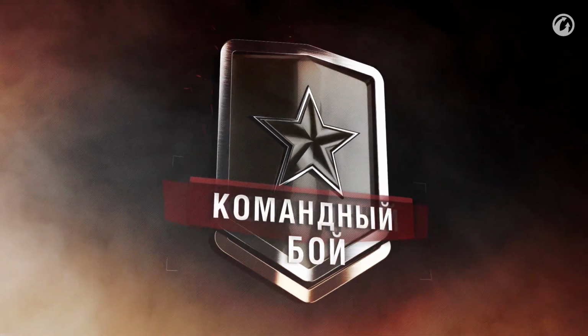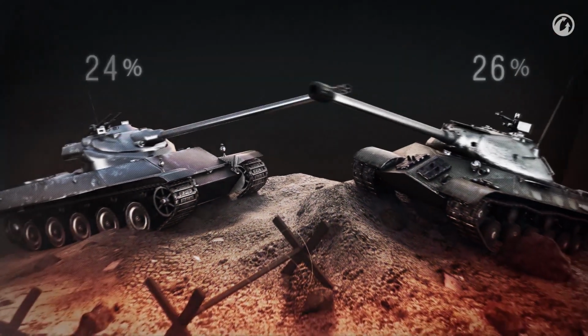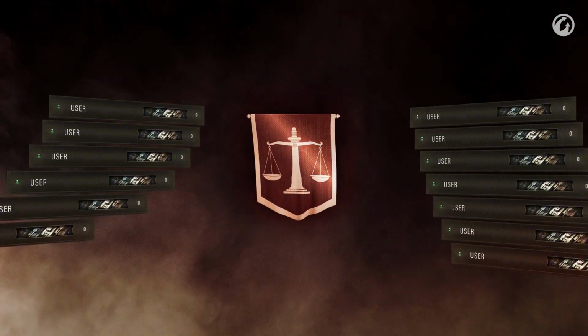All of this will make team battles not simply a new mode that's just fun for those who love smaller, faster, and more intense combat, but it will also let Team Battle Mode become a great training ground for esports and for people who love competition.